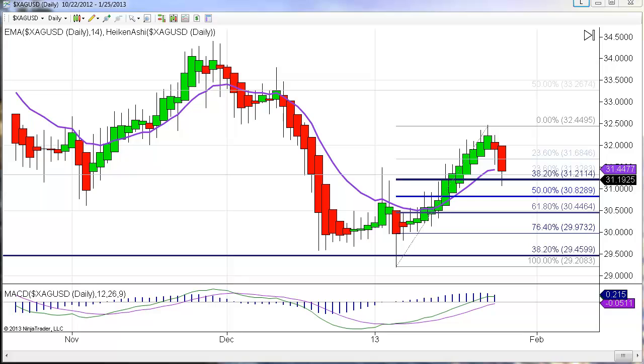Silver also showing downside momentum, off about 1.27%. Gold's off about 0.5% on the day. 3104, that's our low. 3192, that's our high. And as you can see, our current print is roughly at 3119, putting it down about 40 cents.